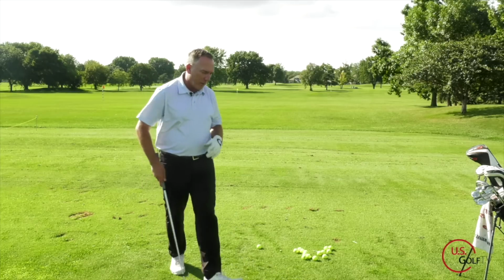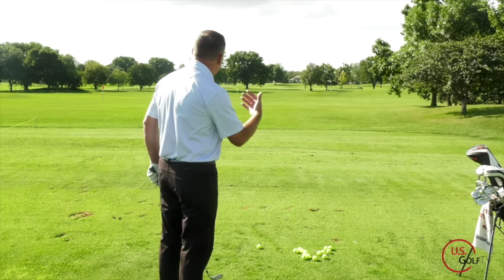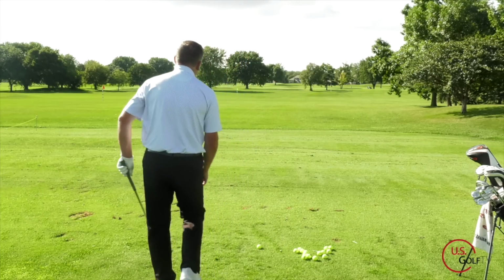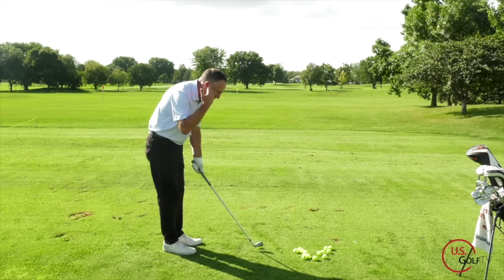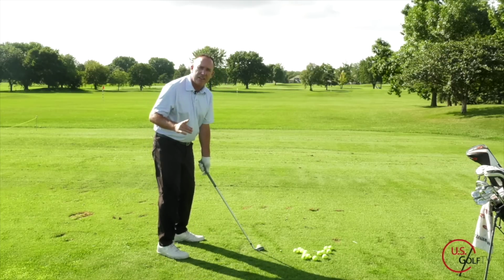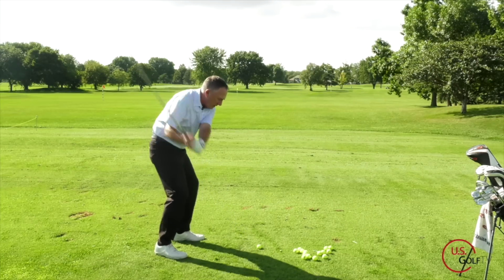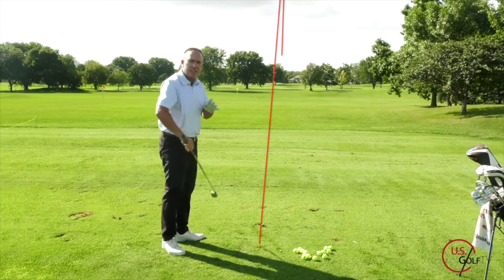So let me go ahead and go up. Back here, I'm gathering information, distance, pin position, stuff like that. Now as I move into the golf ball, I have all that computer information, and now I'm going to be an athlete. I'm going to get up over the golf ball, and I'm going to feel, and I'm going to react, and I'm going to hit the golf shot.